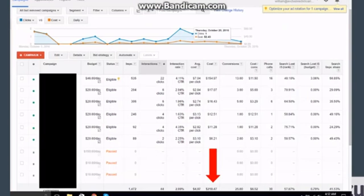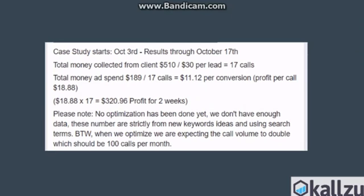You can see in the upper left hand corner of this screenshot, Monday the 3rd all the way to October the 20th for the dates, and we spent $218 for those conversions. And so this was October the 3rd to the 17th, which is a couple of days before the full case study of the 23 conversions. But up to that point, he had collected $510. So he went from just in a couple of days collecting 510 to 690. That's awesome, by the way. That's $180 profit in like 3 days, which is great.